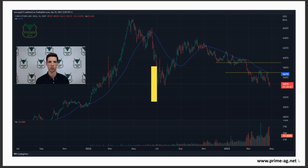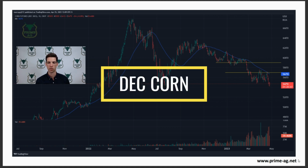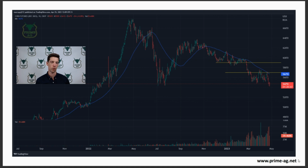This is the Dees corn chart. Right now, we're sitting right at that technical support 540, 550 area. We don't want to panic. We think it's still too early in the season. However, we do have to admit that we probably need to lower our target for our first sale from the report. Right now, it's that upper yellow line at 590.